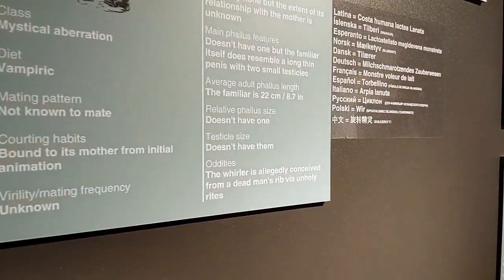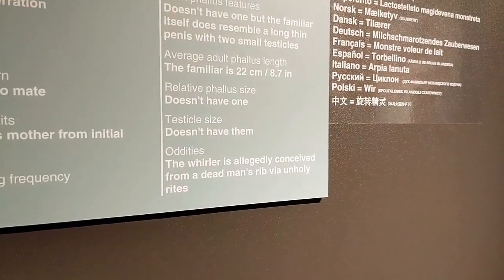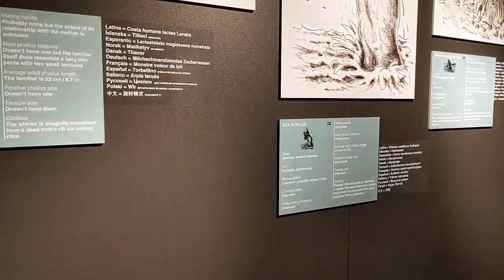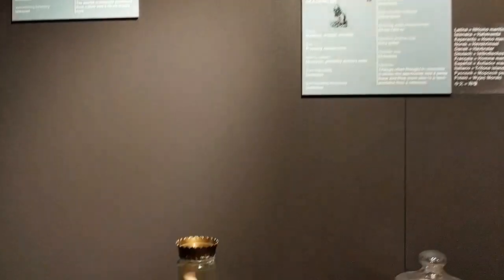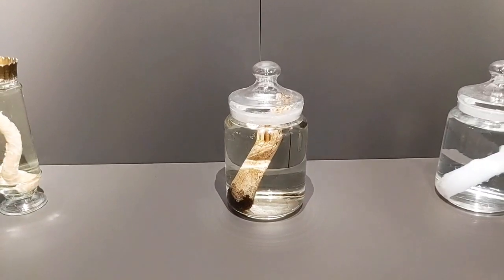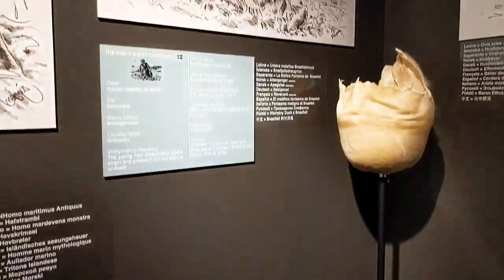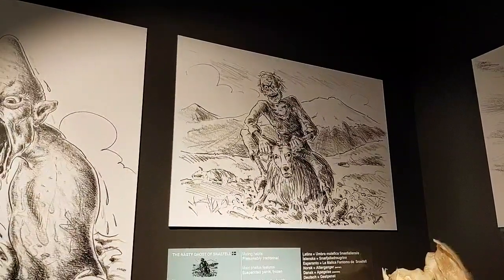The whirler, yeah, okay, I know what they're saying here. In Icelandic it's tilberi. This is a horrible thing. A sea howler. So this is the whirler, and we have the sea howler. And then we have the nasty ghost of Snæfell, Snæfjalladraugurinn. The ghost of Snæfell.